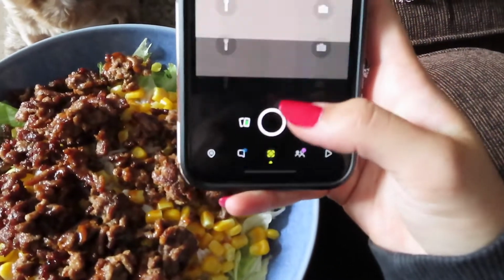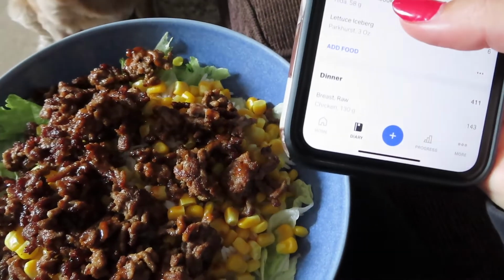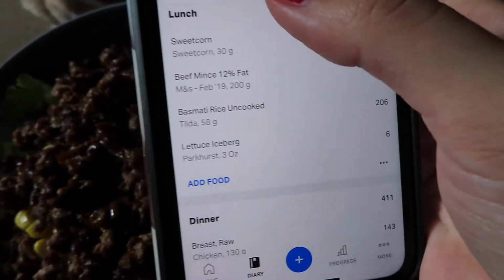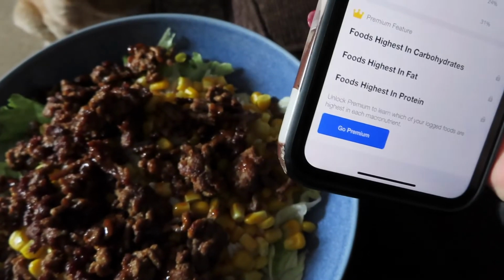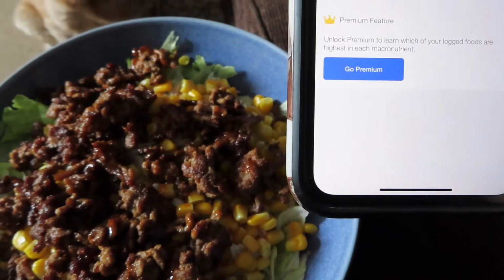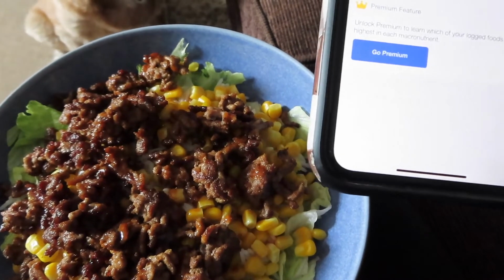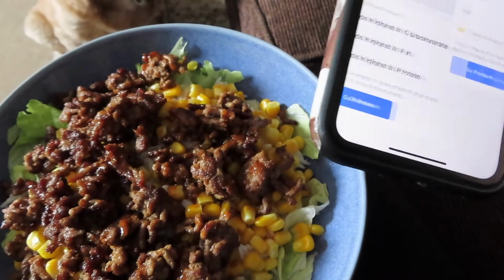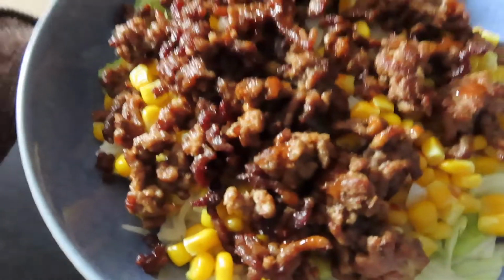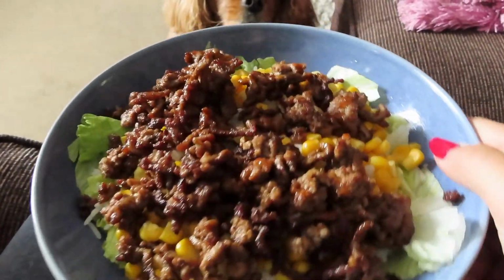The macros on this are 659 calories. That is 59 grams of carbs, 24 grams of fat, and 60 grams of protein. So a very protein rich meal. It looks delicious. I can't wait to try it.